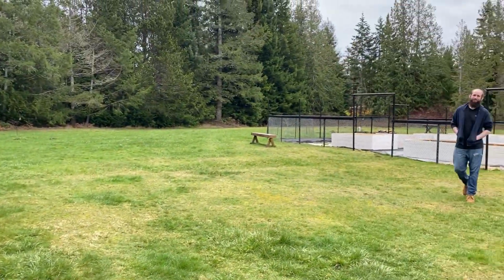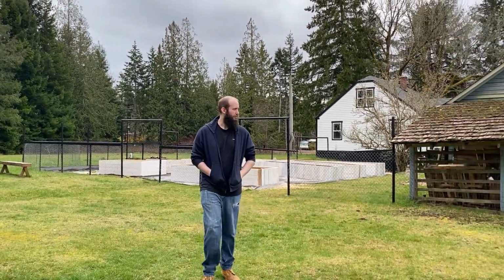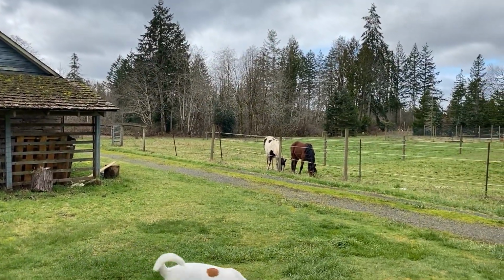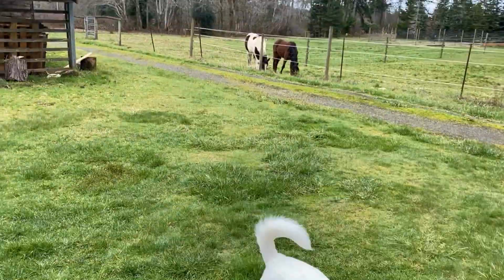There's my husband. Hey. Good morning. Morning. The horses are out if you want to say hi. Hi Kira, hi Taz. I was feeding him through the fence. Yeah. Or helped. I can see.